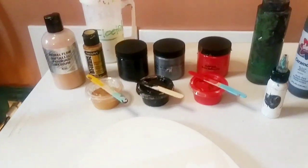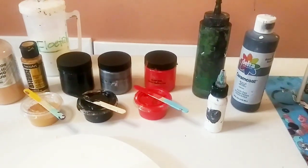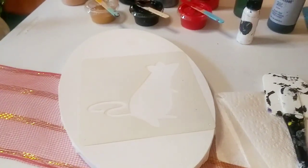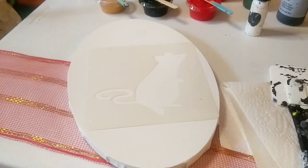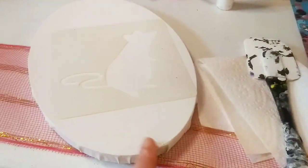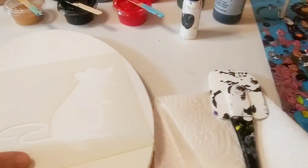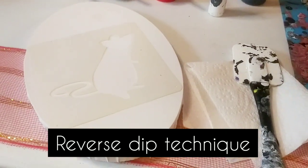So what are we doing today? We are going to use Primal Flow again, but we're going to mix it up with some other materials. These actually came from China, which is funny. It took weeks to get here. I didn't realize they were originally coming from China, otherwise I would have gone to Michael's, but these are really nice. They're nice and thick, and they're pretty good quality. So I want to use the big guy, the big daddy rat. I am going to do a reverse dip, and I'll explain that to those who don't know what that is.